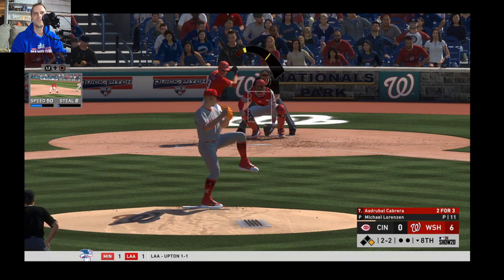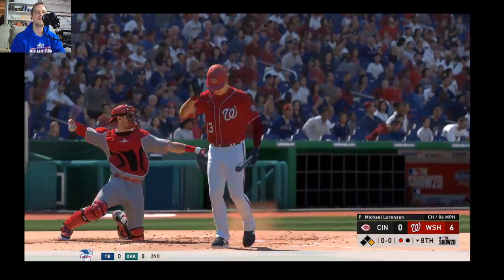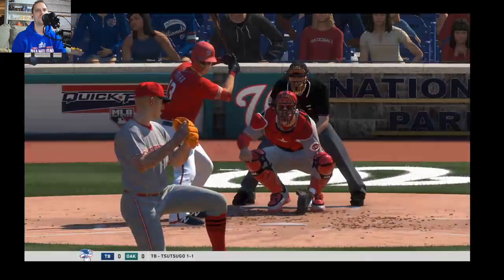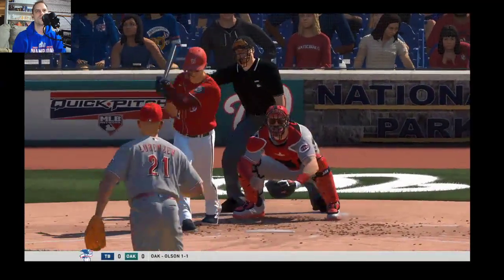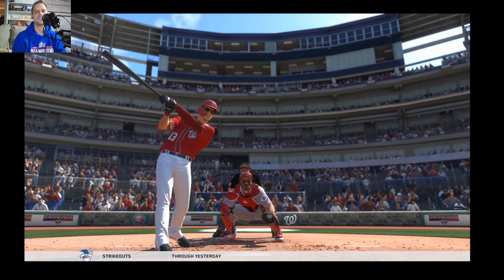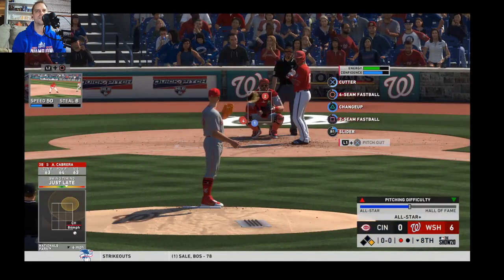So let's see what Lorenzen has in mind here. 2-2, swing and a miss. So Cabrera goes down swinging, and Lorenzen records his first strikeout of the game. Take a look at that replay. Good pitch there as it tails away from Cabrera, and he couldn't do anything but take a big whiff at that. So one away here in the bottom of the 8th.